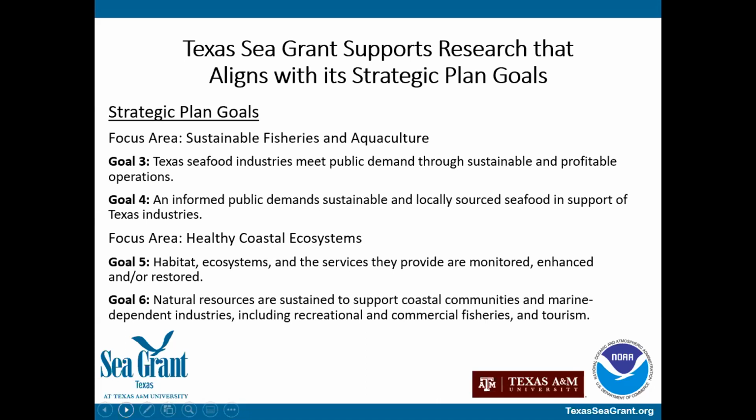The first one, Texas seafood industries meet public demand through sustainable and profitable operations. So if you go and take a look at that goal, you'll see some more specific information about what kind of applied research we're looking for that will address that goal. Same for goal number 4, which is an informed public demand sustainable and locally sourced seafood in support of Texas industries. So those are our 2 goals under that specific focus area. And those are 2 goals that you can select if your research fits within those goals.